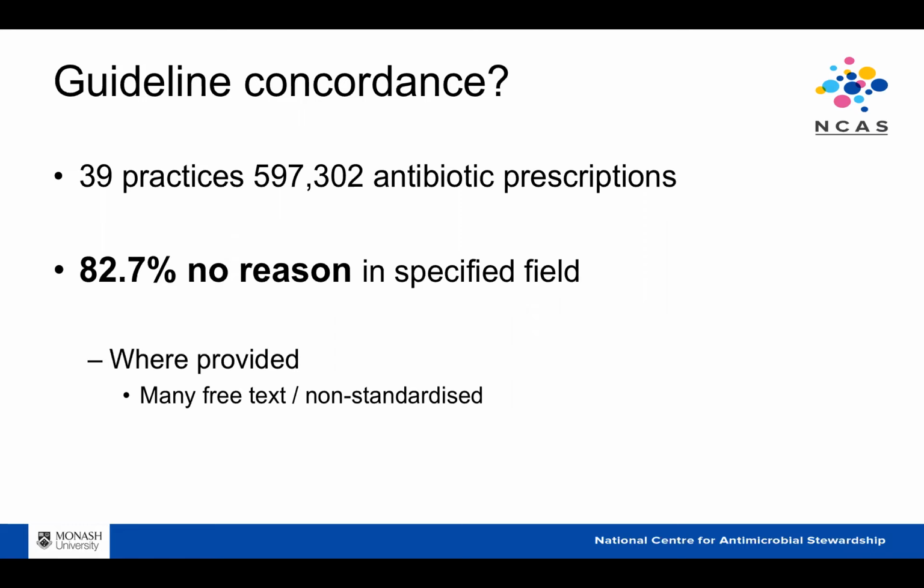I only looked at the one field, the actual reason for prescription field, and that was really poorly used by GPs. And I've learnt from Joanne that that box is one that comes up after the GP has prescribed the antibiotic. It comes up as an optional box for the GP. It is also in some software free text, so it makes it very difficult to analyse that data.